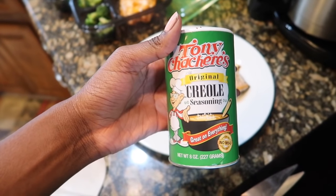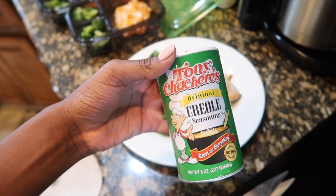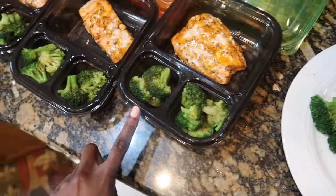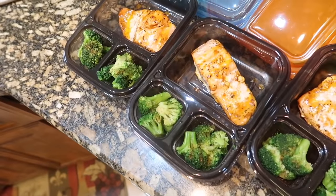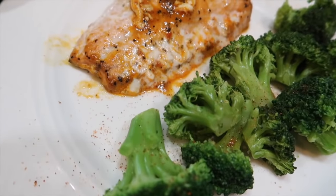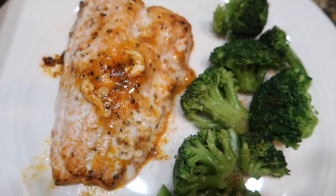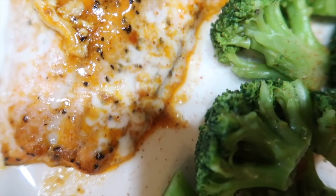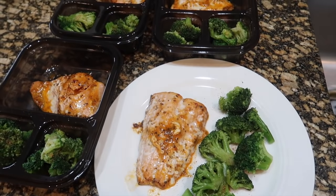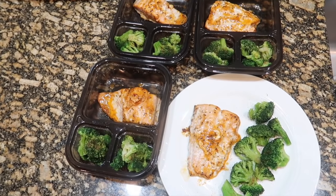So I just added a little bit of this Tony seasoning, literally just a sprinkle on the broccoli. It's Tuesday, so I have some for today, Wednesday, Thursday, and Friday. So yeah, this is how it looks. So yeah, this is how they look. About to eat my dinner.